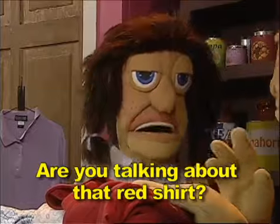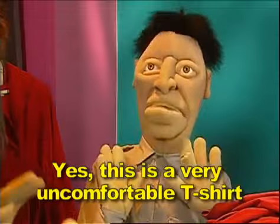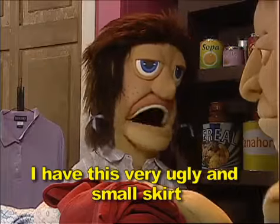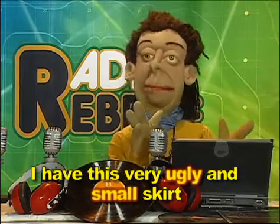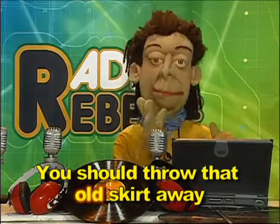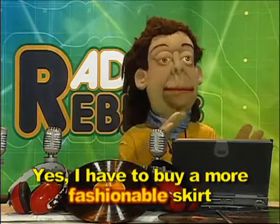Are you talking about that red shirt? The adjective is the word red. Yes, this is a very uncomfortable t-shirt. The adjective in this phrase is uncomfortable. I have this very ugly and small skirt. The adjectives in this sentence are ugly and small. You should throw that old skirt away. The adjective in this sentence is old. Yes, I have to buy a more fashionable skirt. The adjective in this sentence is fashionable.